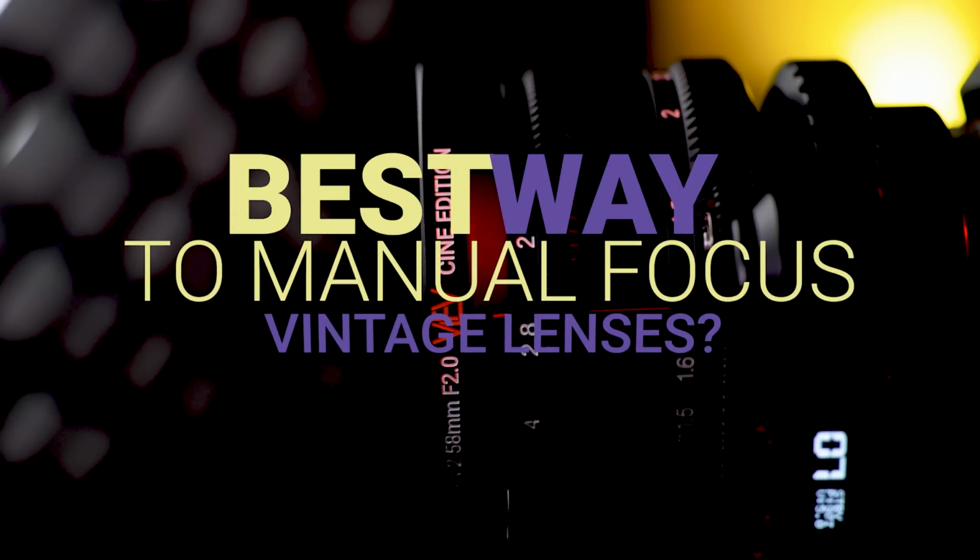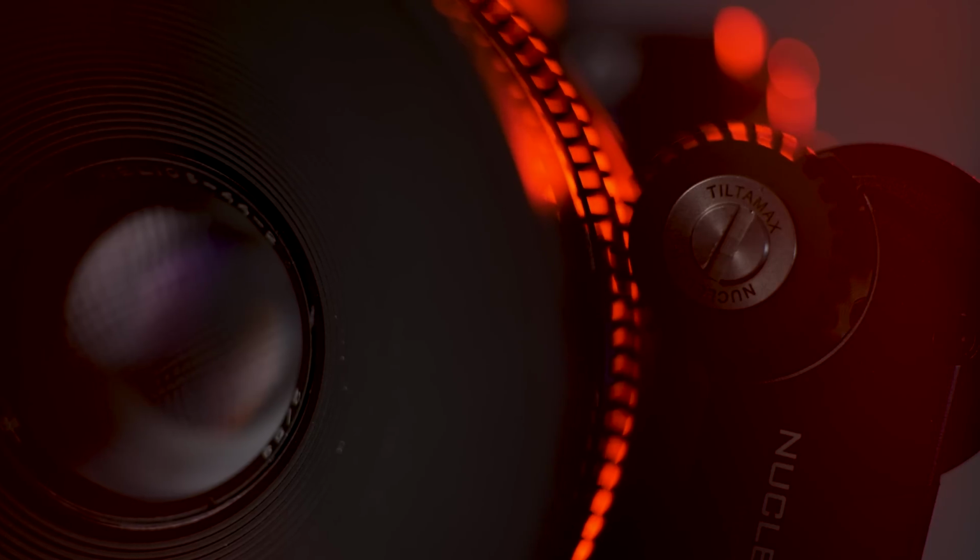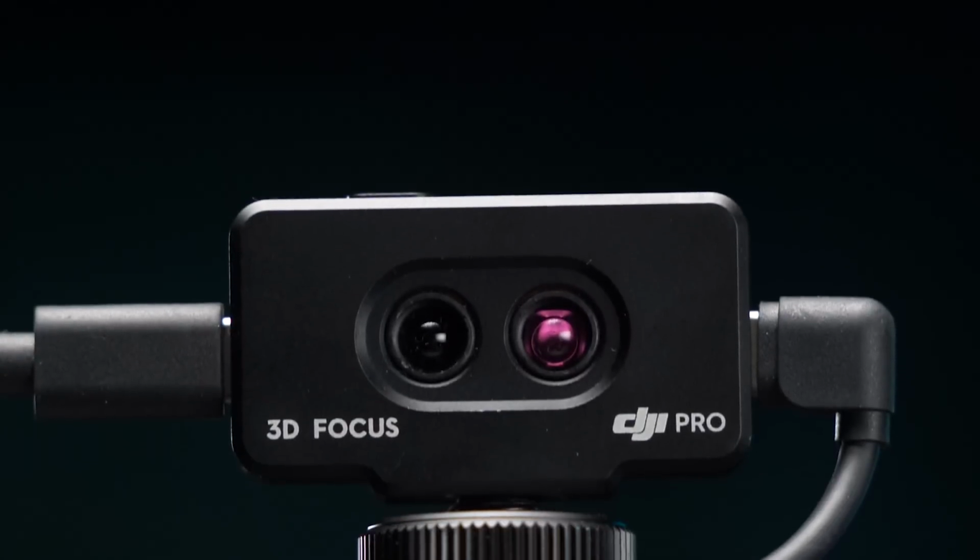All right, number 5, manual focus. Now, manual focus is a way of life when shooting with vintage lenses, although that might not be the case forever. There are advancements being made with LiDAR technology that are actually introducing a very capable autofocus option with these old manual lenses, or any manual lens. It doesn't have to be old, just manual lens in general. And it looks to be pretty interesting.